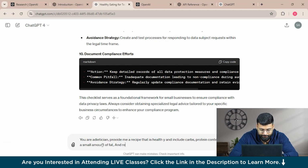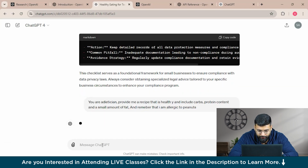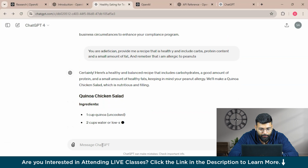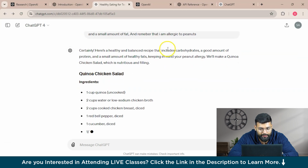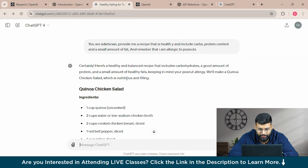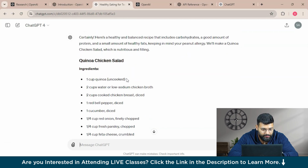And remember that I am allergic to peanuts. So you have set the context here and the persona that you are a dietitian, and you are asking a prompt that you want a recipe that is healthy and include carbs. So you could see that ChatGPT has started generating the response, and it is suggesting a quinoa chicken salad.